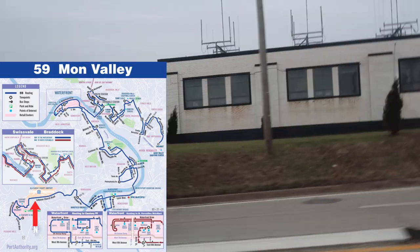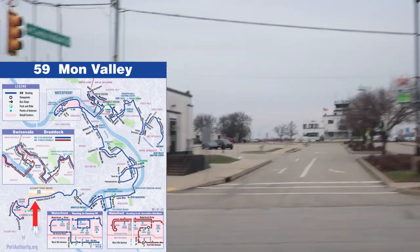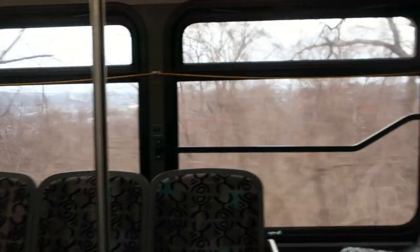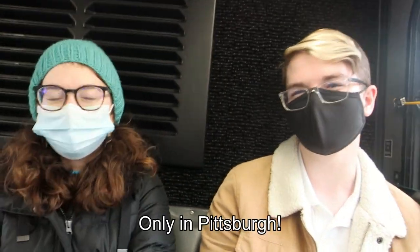We're at the one part of the route that's kind of a straightaway, like we actually make progress here. It's the Allegheny County Airport, which I don't imagine has any actual flights. I think it's just a random airport. There's a very nice view down the hill over there. We're in a residential neighborhood. Ooh, this is really scenic. Dead trees. Welcome to Pittsburgh.